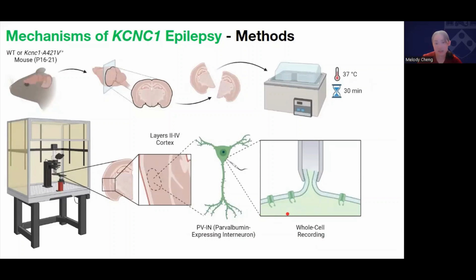So, to measure the intrinsic physiology of PV interneurons, which are a specific type of fast-spiking inhibitory interneuron, I surgically removed brains from wild-type and KCNC1 mice and incubated brain slices at physiological temperature for half an hour. From there, I used a technique in electrophysiology called whole cell patch clamping, which allows me to directly measure the activity of PV interneurons located in layers 2 to 4 of the cortex.